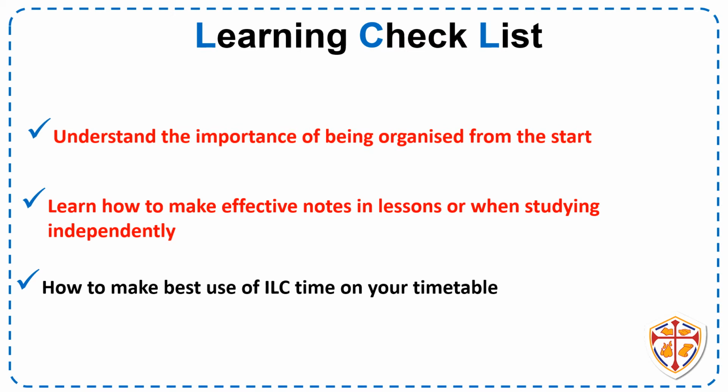Okay, well done. So we've now started to learn how to make effective notes in lessons or when studying independently. That is going to hugely link into what we are doing next, because being able to create notes independently is something that you should be doing when you are in the ILC, when you are away from your teacher, looking at either the current topic or the new topic. So there's one thing left, and that last part of this unit is all about how we're going to make better use of the ILC time on your timetable.